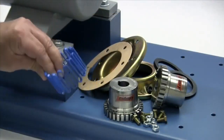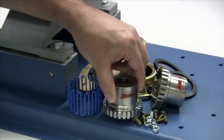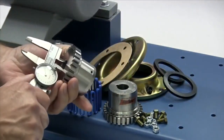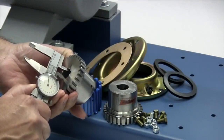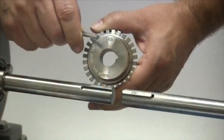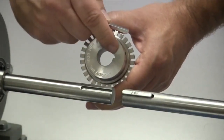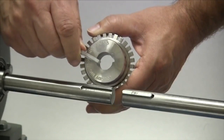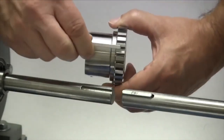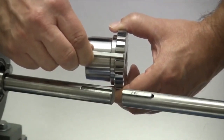When you receive the coupling, you should inspect each component to ensure that there are no visible defects, cracks, or damage from shipping. You may want to check the bore size for accuracy prior to continuing with the installation. If the shaft and the hub both have keyways, make sure you have the appropriate key ready to use when performing this installation. Ideally, the key should be the same length or slightly longer than the hub to transmit the maximum allowable torque.